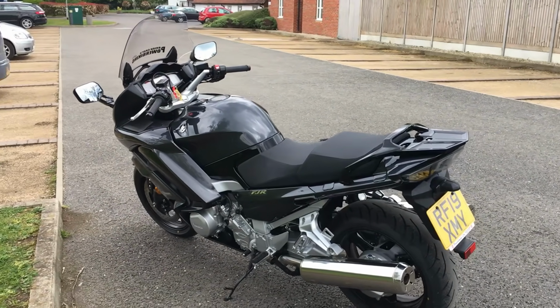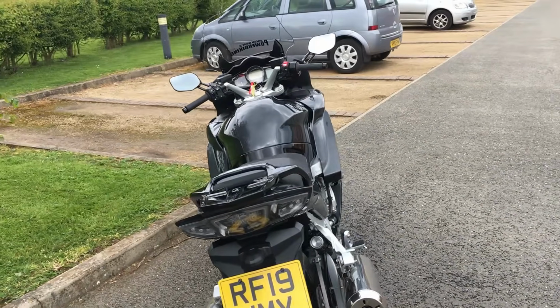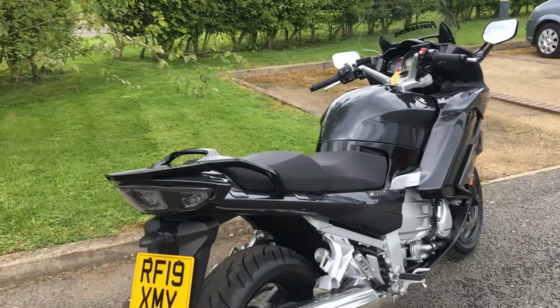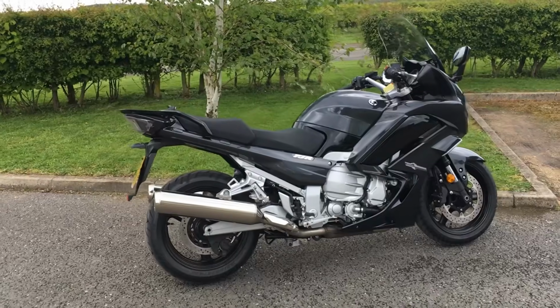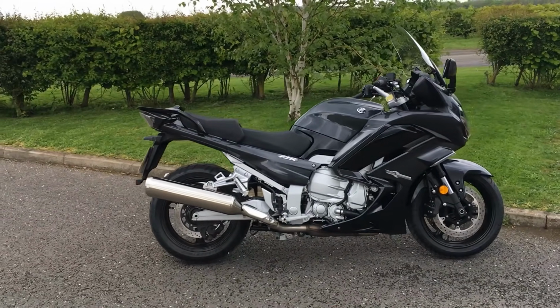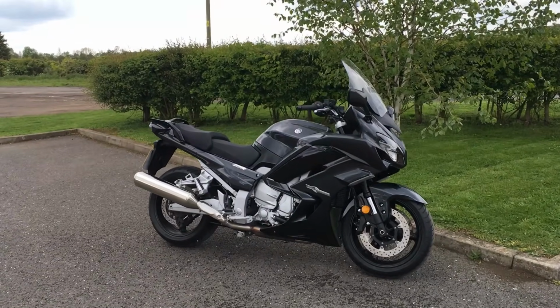Pricing, according to the Yamaha website, starts from £16,799, so call it 17 grand for this bike. So yeah, it's up there in the same sort of pricing league as a BMW RT or a GS Adventure, so you know, you'd have to think very carefully about which one you went for. But yeah, boy, this is a sporty little number.